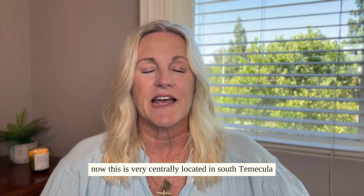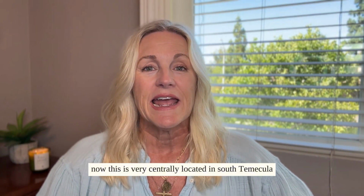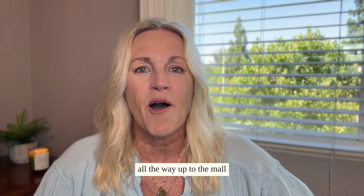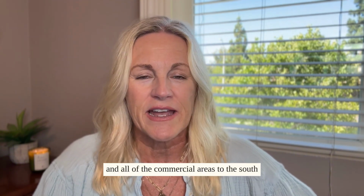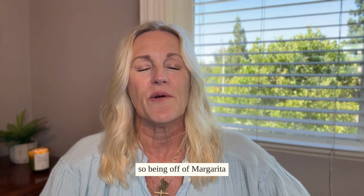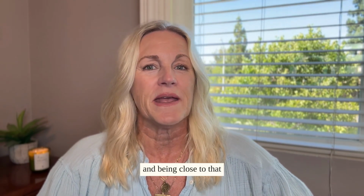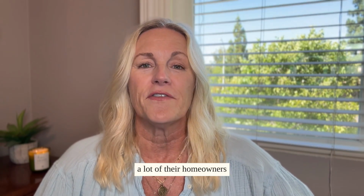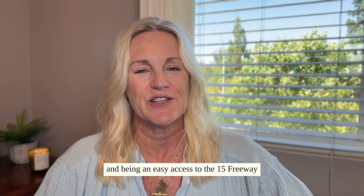Now this is very centrally located in South Temecula. It's easy access to Margarita Road, which takes you straight through Temecula all the way up to the mall and all of the commercial areas. To the south, it can take you to Red Hawk and the Red Hawk Golf Course. Being off of Margarita and being close to that is an easy thoroughfare to get anywhere in Temecula. Location of Paloma Del Sol is a real plus for a lot of their homeowners, as well as being in South Temecula and being an easy access to the 15 freeway.